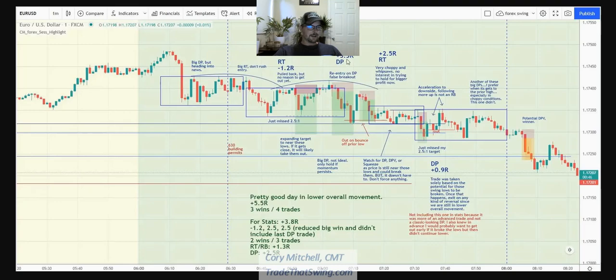This one still ended up getting 3.3 to 1, but my target was actually way down here. It was about 4.5. And so why did I get out of this one? Well, as I said before, I was looking for the price to reach these prior lows. I was already making more than 2.5 to 1, and it reached those lows, but didn't go through. So it did what I expected in that it reached the lows. It didn't do what I expected in that it broke through.